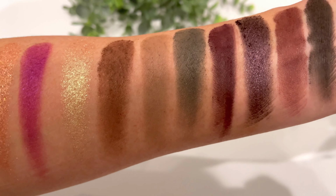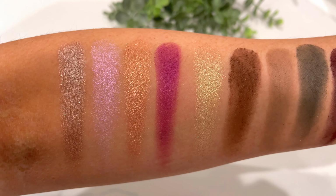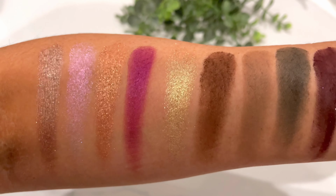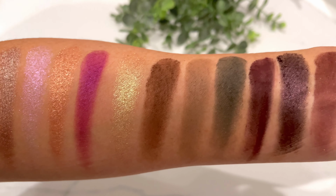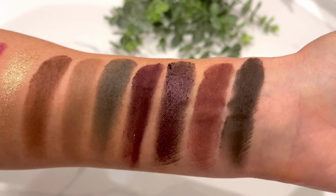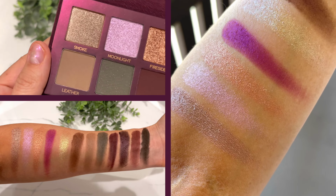So let's go over those swatches. I'll show you guys all of the swatches, and then we'll go over them individually. I hope that you guys are appreciating I'm trying this out. Let me know in the comment section if you like this, but I kind of like to swatch them individually for you. I find that that would be better if I was a viewer. So hopefully you guys like it. Give me a thumbs up or a heart in the comments if you like this.